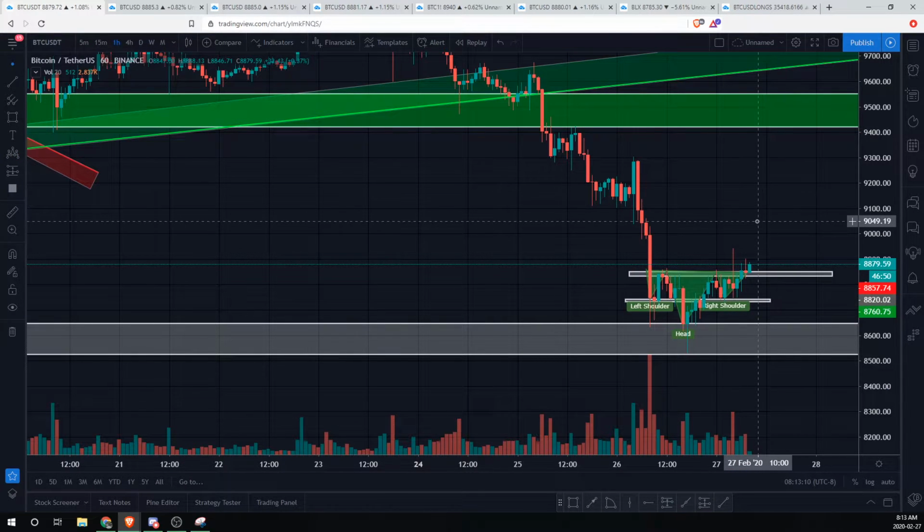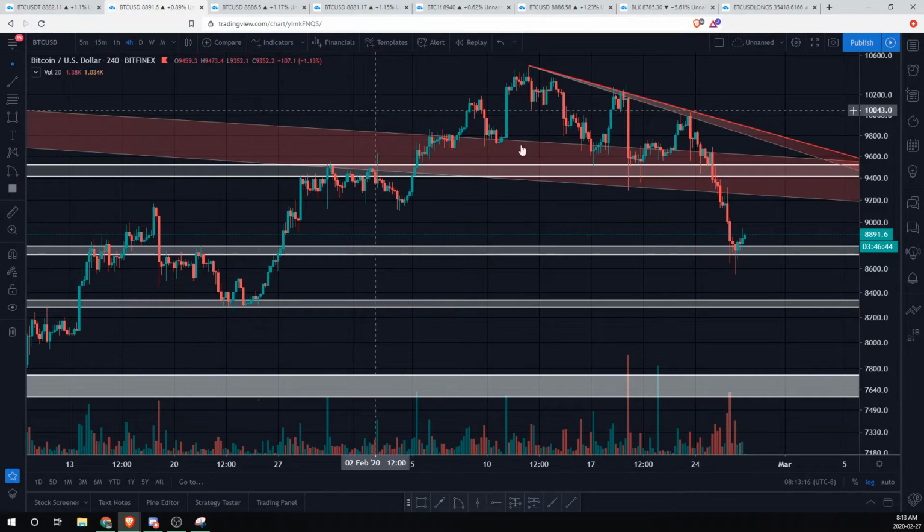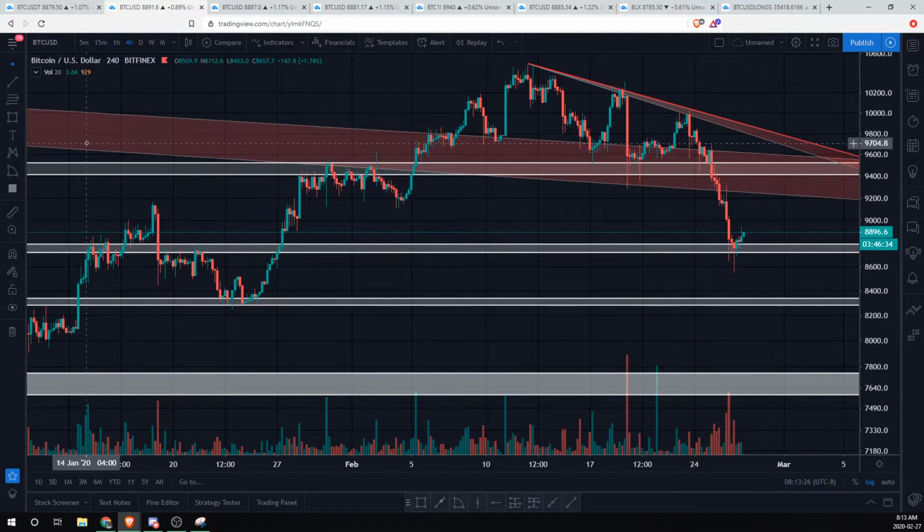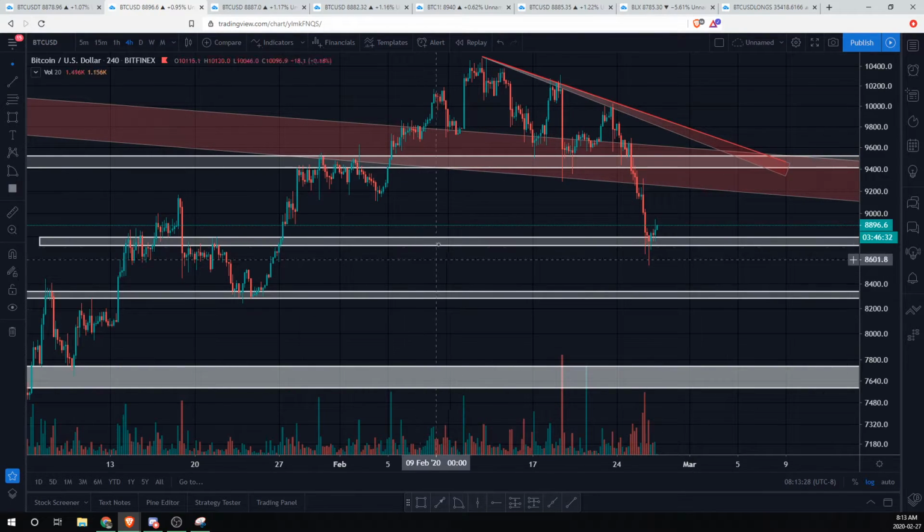So it could push up here, and we got the next minor level of resistance at around 9100. That would be a pretty good place to retest. It would be this zone right here where we see it's a previous level of resistance and support. So I would not be too surprised if we actually get to that zone.